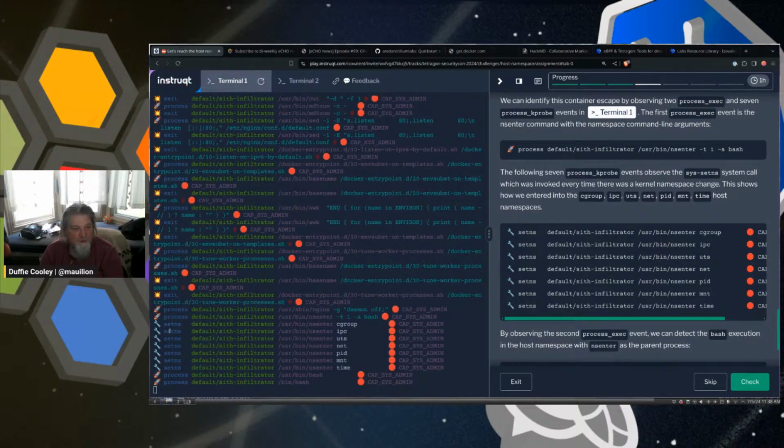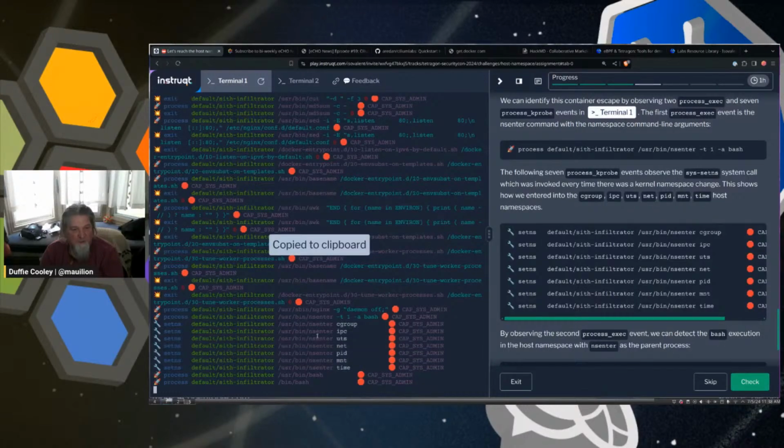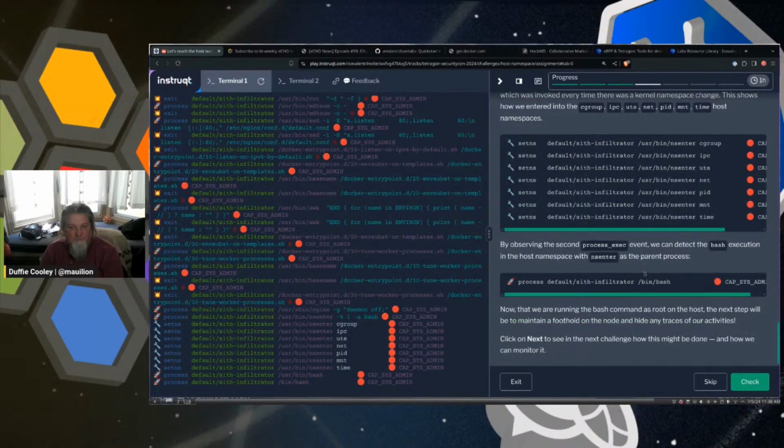And the answer is yes, right? There's the setns command we were watching for, and we saw the change. The process we got moved into a completely different cgroup, IPC, UTS, net, PID, mount, and time namespace. And that is how we detected that that happened. And then the bash command started up.